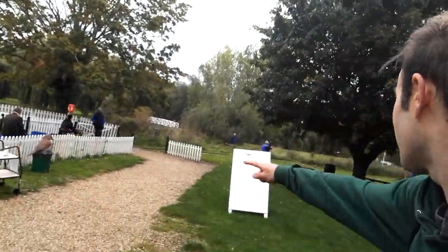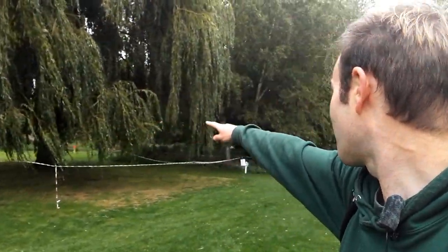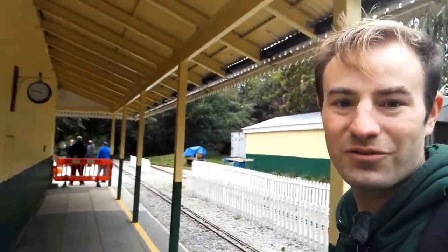So the train's gonna go. You see it goes off on a big circuit through the woods, so I'm not exactly sure where it's gonna take us, but I'm really excited to find out. So I'm now just gonna wait here at the railway station for the train to arrive.